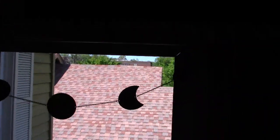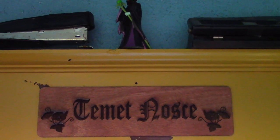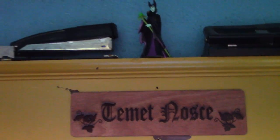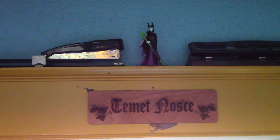Got this cool little moon phase thing. I don't know if you can see because of the glare, but I made this with the laser at the library in the makerspace. That is, I don't know how you're supposed to say it, Temet Nosce, but it means "know thyself," the sign that the Oracle had in her kitchen in the Matrix.